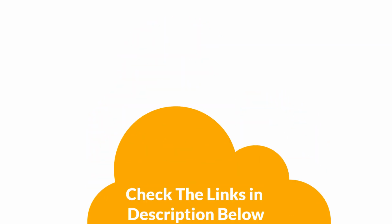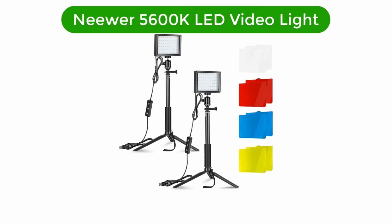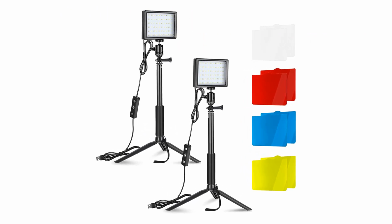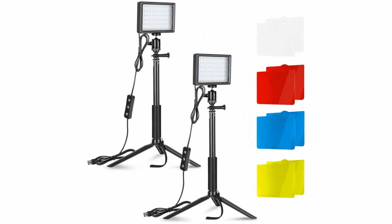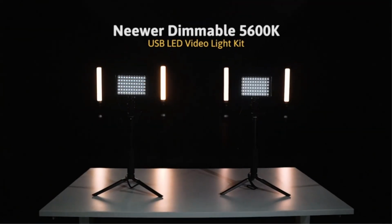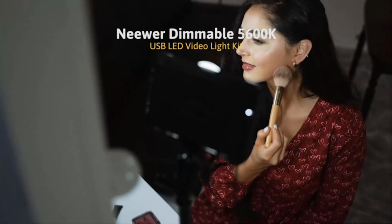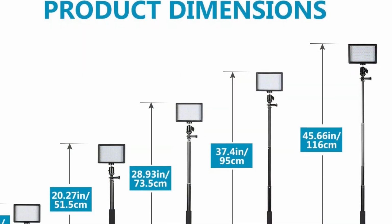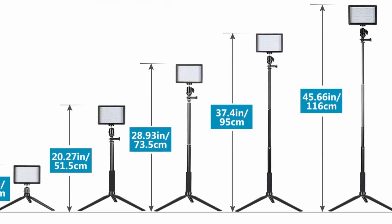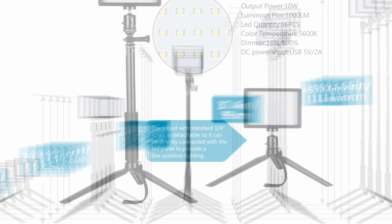Let's start. Number 1. Our best pick is Neewer 5600K LED video light. If you frequently check for camera equipment and lights, you must be aware of Neewer already since it's one of the most affordable and reputed brands out there. The overall size of the light panel is 5.51 x 3.74 inches, and consists of 66 high-quality SMD LED bulbs.